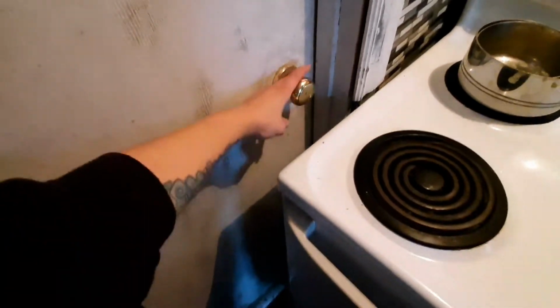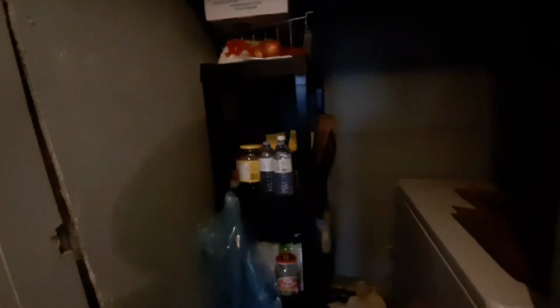So behind the stove here, I know it's great, hey? This is our pump room, so we have our well pump and our pressure tank, our water heater, and then in the wintertime this doubles as cold storage. So we keep all of our vegetables, our potatoes and everything like that from the garden in here, and our freezer.